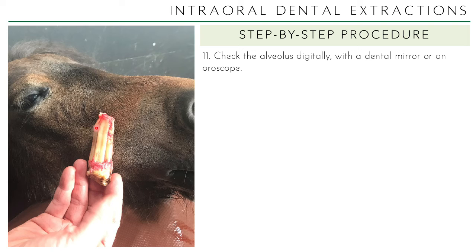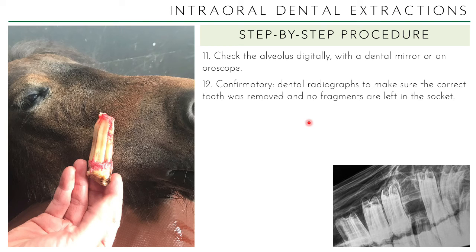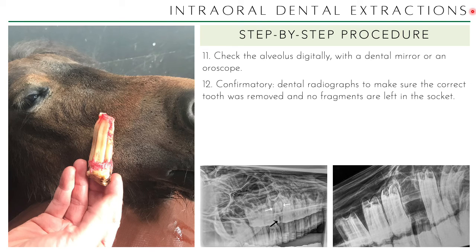So you have to check the pocket, the hole that formed, where the tooth came from. You could do it with your finger, with a dental mirror, or an oroscope. You may get post-op dental radiographs to make sure the correct tooth was removed and that no fragments are left in the socket. You could also check for any fractures on the adjacent structures, so you could see if you've done any damage.